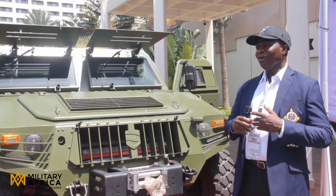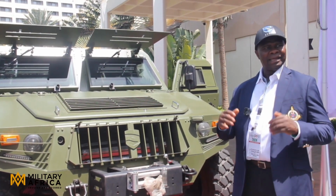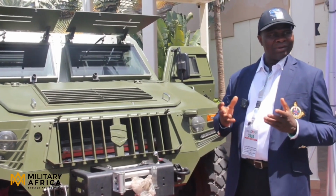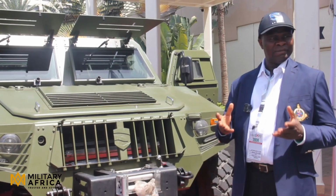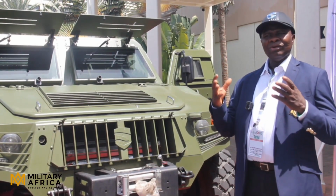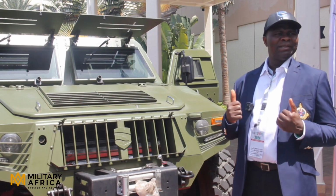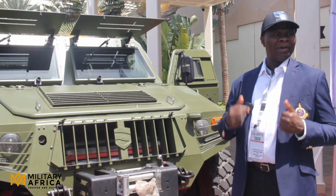So this is not going to be like those vehicles that were acquired from overseas, where it takes months for you to get the spares, and even when the spares are available, the personnel on ground are not sufficiently knowledgeable to know what to do with the vehicle. All the engineers that produce the vehicles are with us, and all the parts necessary to support its operation in theater are with us. So we just need a moment's notice, and everything required to support the operation of the vehicle will be provided by the company.